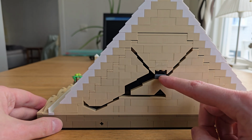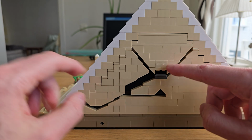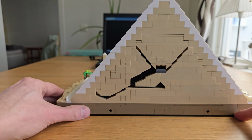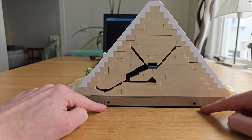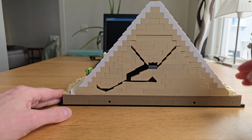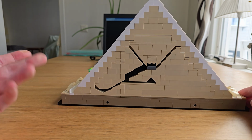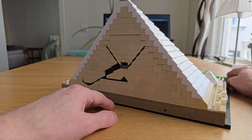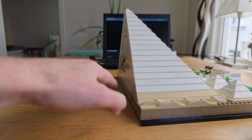So anyway, I guess this is the king's tomb then, the pharaoh. Not sure what these are. Some air vents, maybe air ducts or something. Anyway, interesting thing though is that you can see the slots down here. It's almost made for buying an additional set to just put up to this one, and I've seen people do that, and I'm actually considering it. It would be nice, I would have more sand dunes on the backside.